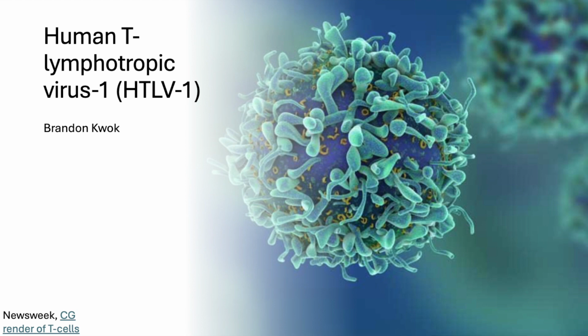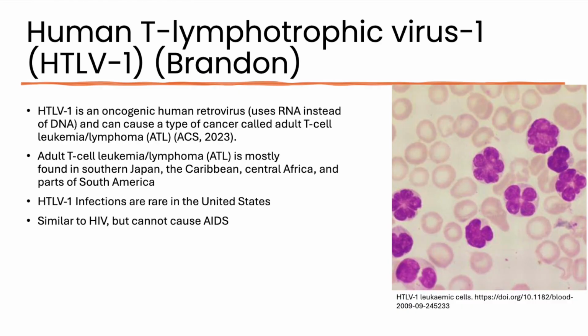Today I will be talking about human T lymphotropic virus 1, also known as HTLV-1. HTLV-1 is an oncogenic human retrovirus, so instead of using DNA, it uses RNA like other retroviruses. And it can cause a type of cancer called adult T-cell leukemia or lymphoma, depending on which one it affects.